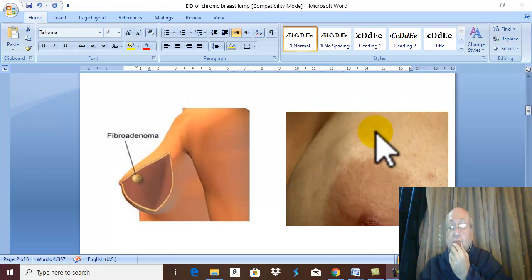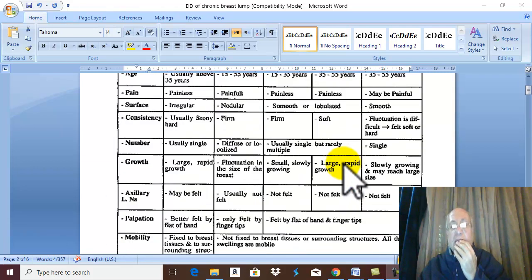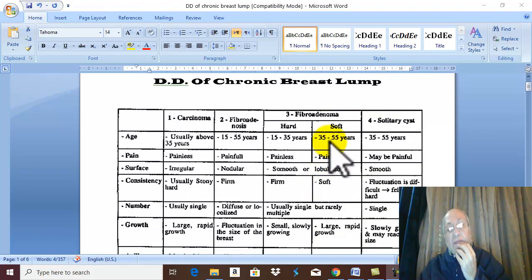Soft fibroadenoma usually occurs in older age, from 35 to 55. Painless, smooth or lobulated. Although it is called soft fibroadenoma, it is not soft. Usually not soft, it is usually firm in consistency. Therefore, please correct this in the table. In soft fibroadenoma, the consistency is usually not soft. Please correct it to firm in consistency.